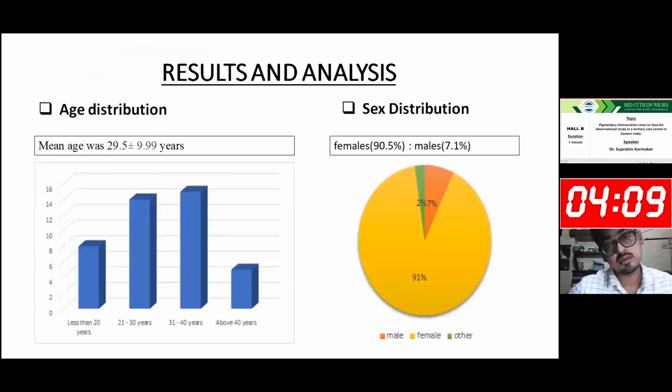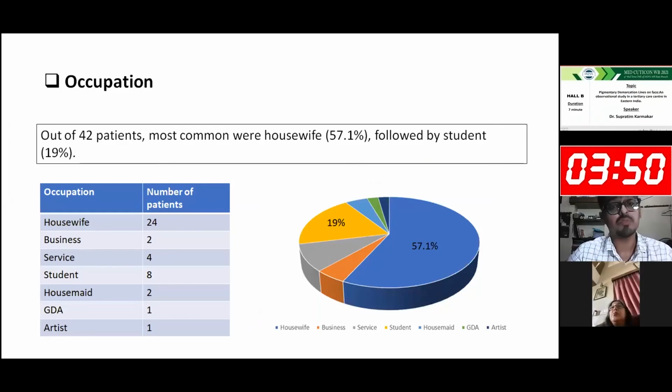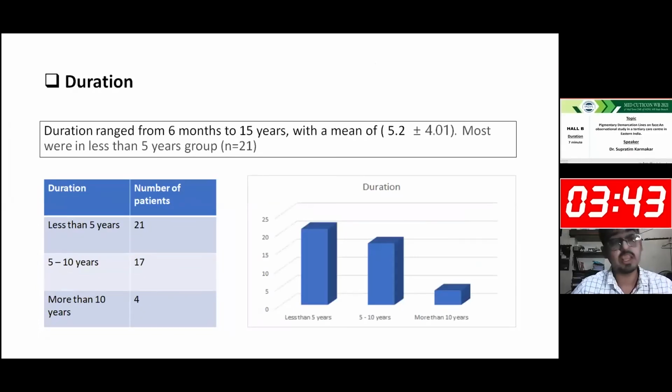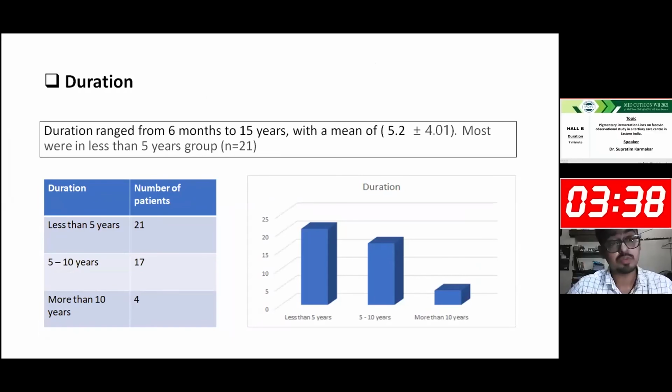Next slide, please. Coming to results and analysis, the mean age of the patients included in this study was 29.5, where most of the patients were in the 4th decade. The females outnumbered the males in the ratio of 13:1. Next slide, please. Out of 42 patients, most were housewives, followed by students, who were 19%. Next slide, please. The duration of PDL ranged from 6 months to 15 years with a mean of 5.2 years, and most patients had a duration of less than 5 years.